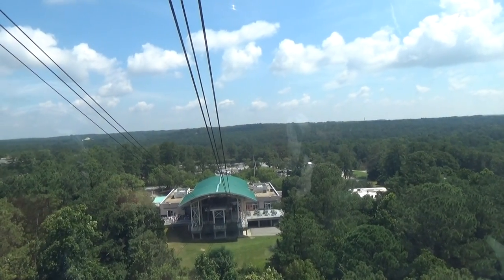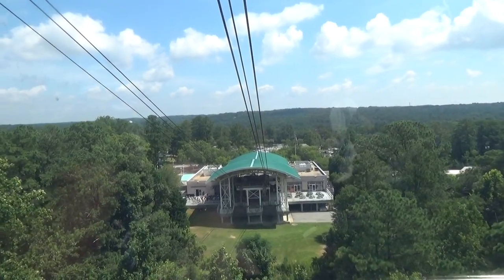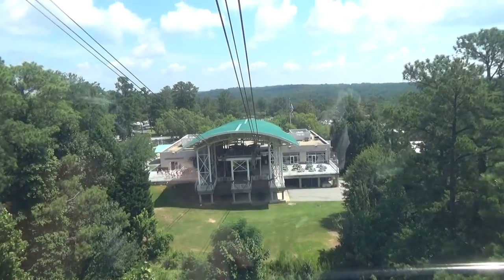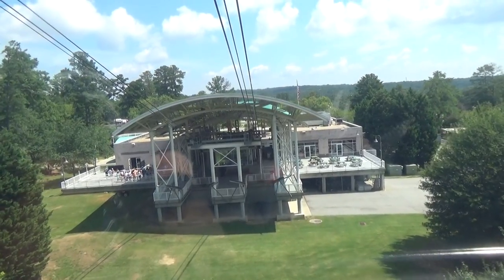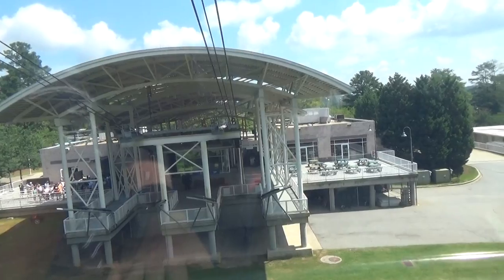And as we get a little lower here, we are going to see a pretty funky-shaped building over to the right. This was the original Sky Ride that ran from 1962 all the way until 1996. This Sky Ride here was opened in 1996 for the Atlanta Olympics, and this very car actually carried the torch up the mountain.